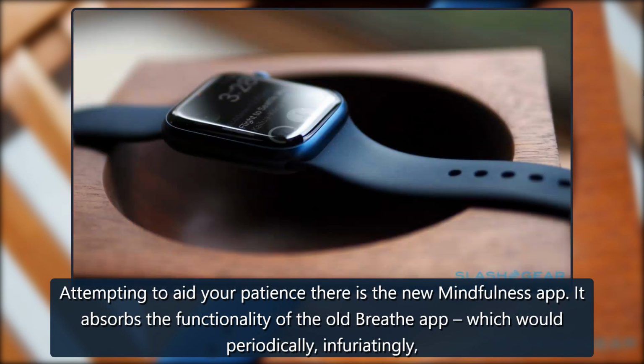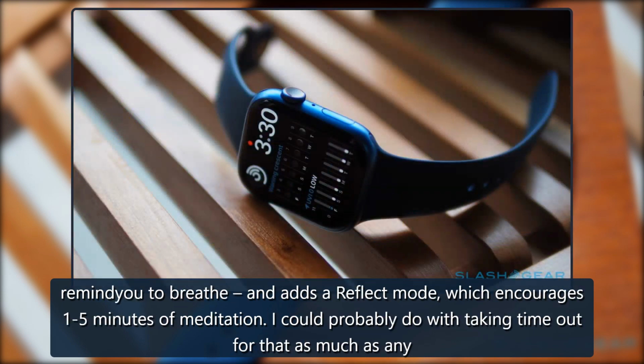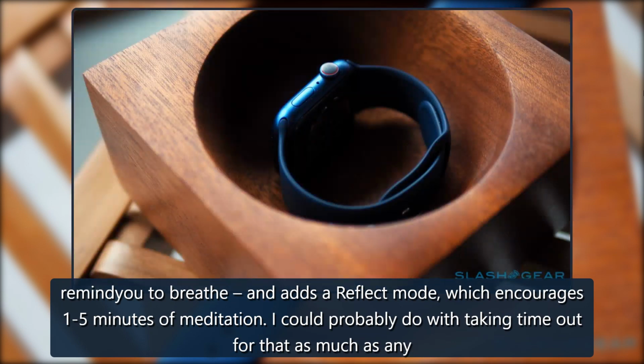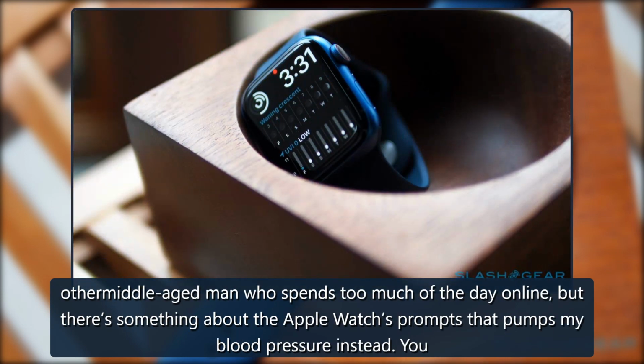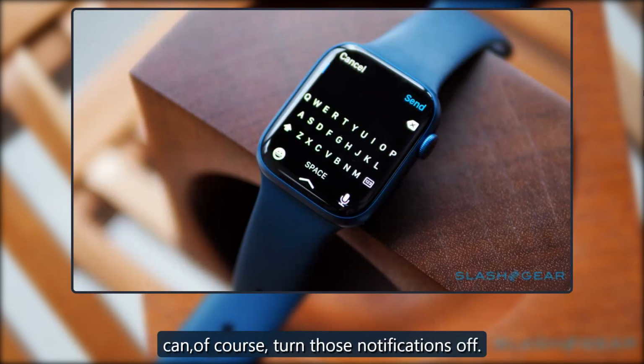Attempting to aid your patience, there is the new Mindfulness app. It absorbs the functionality of the old Breathe app, which would periodically, infuriatingly, remind you to breathe, and adds a reflect mode, which encourages one to five minutes of meditation. I could probably do with taking time out for that as much as any other middle-aged man who spends too much of the day online, but there's something about the Apple Watch's prompts that pumps my blood pressure instead. You can, of course, turn those notifications off.